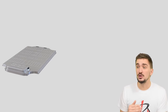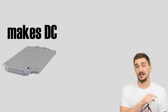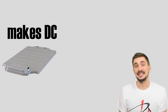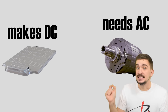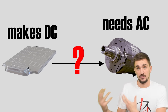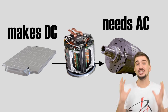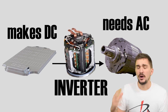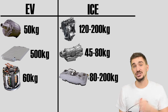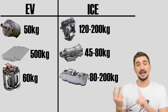Also, batteries output DC power, which is great for powering DC motors, which is why you can basically run a cable straight from a battery to your starter motor. But if we recall, the electric motors in EVs need three-phase AC power. So how do we convert the DC power coming from the batteries into AC power for the electric motor? That is the task of this space age looking thing right here, which is the inverter, which is another integral part of every EV. So if we add things up, we can see that a combustion engine needs fuel, fuel tank, transmission, while an EV needs battery pack plus inverter.